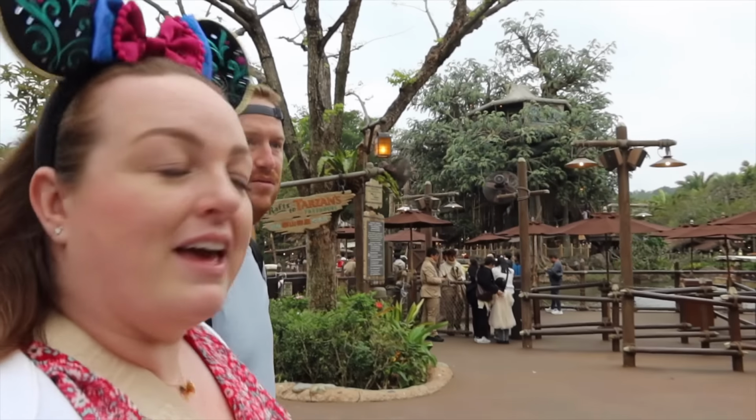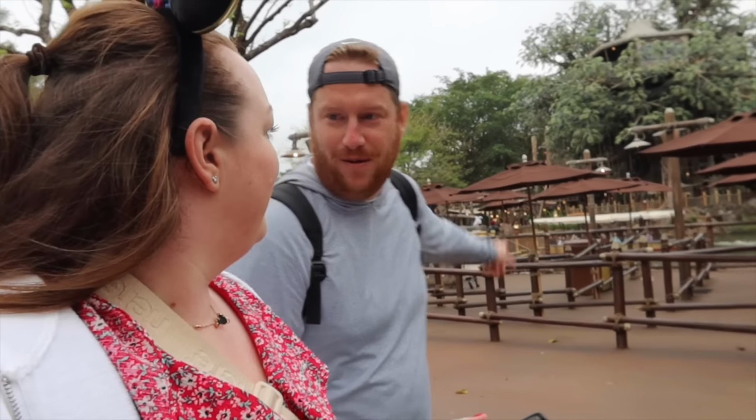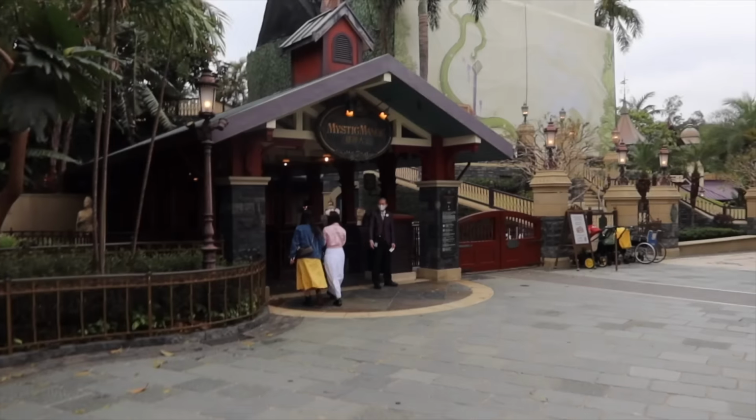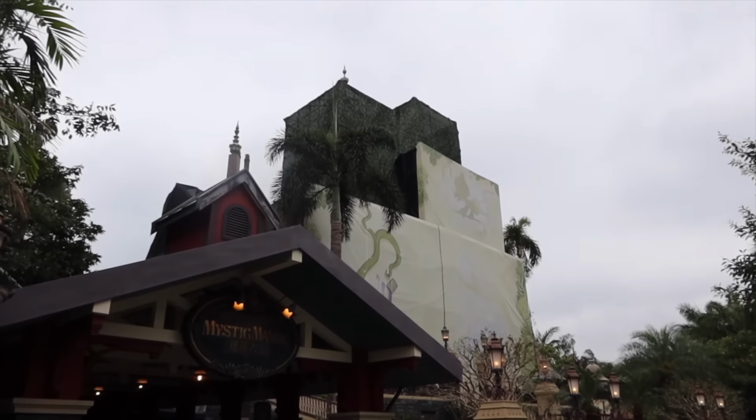Their treehouse they have here is the last one that's still themed to Tarzan. And there's some really cute bits in it. Jungle cruise boats nip around. They're fast, aren't they? Oh dear, it's under construction. Oh well, the ride still works. 5 minute wait, we'll take that. The outside's having a renovation.